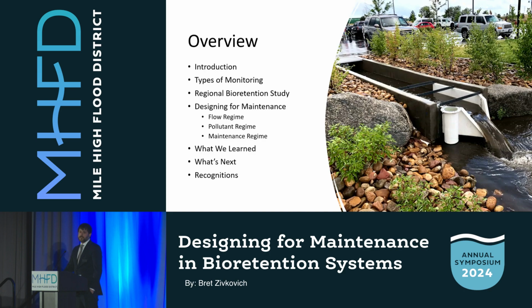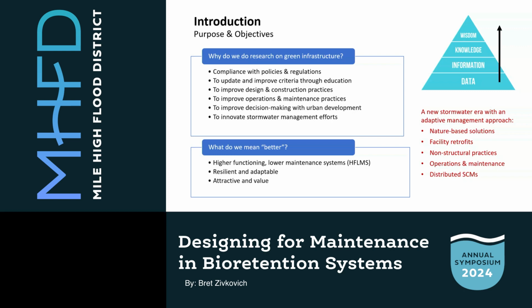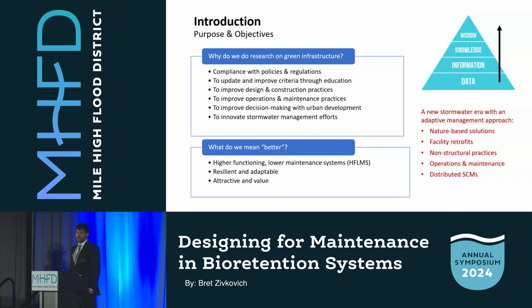So this slide, I've recycled this a couple different times, but I think it does a good job explaining. So why do we do this research? Definitely for compliance. We also do a lot of things as it relates to improving and updating criteria, but also we want to improve our designs. We want to build better systems. We want to help find that right balance between decision-making, operation and maintenance, and other types of stormwater management efforts to improve our systems.